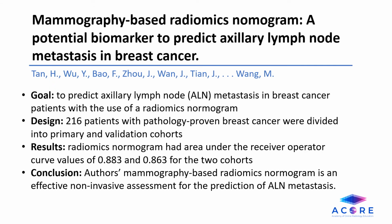In this study, researchers sought to predict axillary lymph node metastasis in breast cancer patients with the use of a radiomics nomogram, including integrated features from preoperative digital mammography and clinical risk factors. A total of 216 patients with pathology-proven breast cancer were divided into primary and validation cohorts. Radiomic features were obtained from craniocaudal views of mammograms. 95 out of 216 patients had pathology-proven axillary lymph node metastasis.